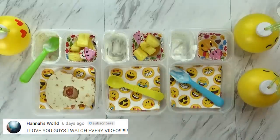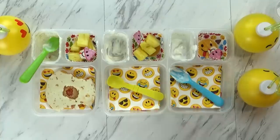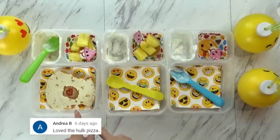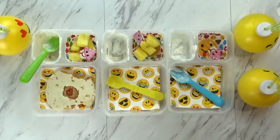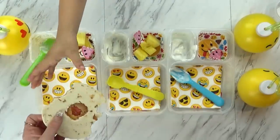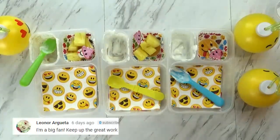Lunch is over now and it was delicious. Yes, you can tell they really liked it, although I do see some pineapple here. And Miss Lily, what happened? It was too much. You want to share it with Jackson? Yeah. All right, well, Jackson's gonna finish that up and that's totally fine.